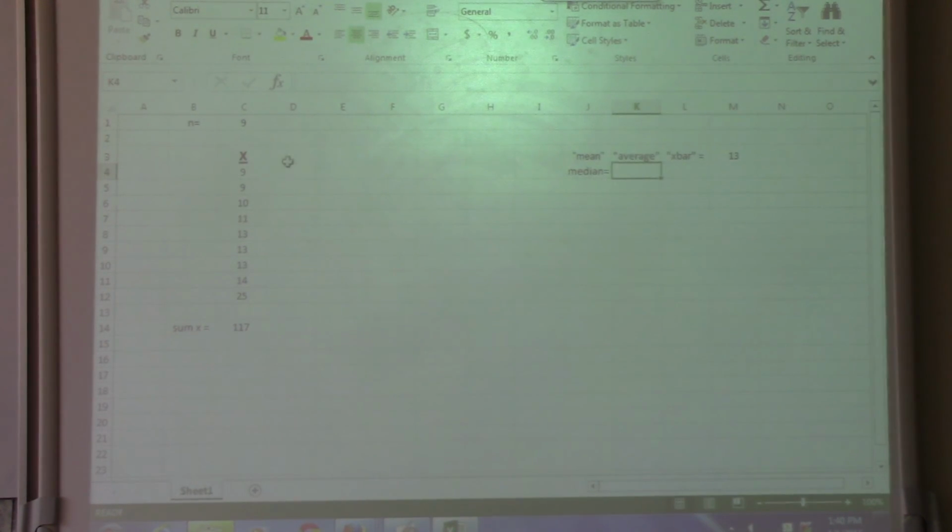So watch. This is x minus x bar. I'm going to take the 9, and I'm going to subtract the average, which is 13. Now, when I do that, if you're going to use the Excel spreadsheet, you got to hit F4. What does F4 do? Subtract it. F4 locks it. Let me show you why you got to do it.